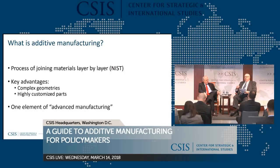So this idea of being able to customize parts with additive manufacturing, both for the maintenance and spare parts side, and also precision, personal tailoring of the device, has great advantages. Now, 3D printing won't take over manufacturing. Additive is not for everything.